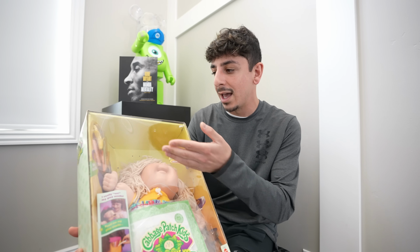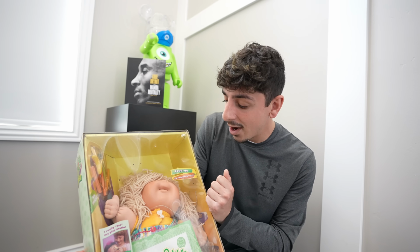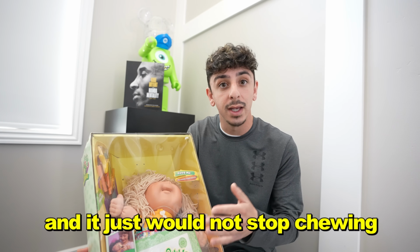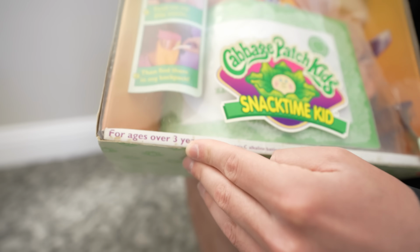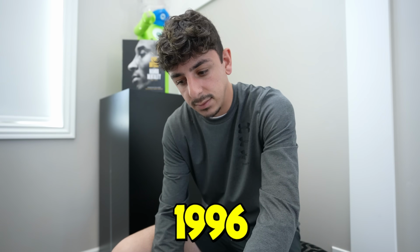It has a mechanic that eats toys right here. It says fun snacks, you could feed it. But the problem was that kids' hair was getting caught in the jaw of the Cabbage Patch Kid, and it just would not stop chewing, leading to the parent having to cut the hair and other injuries. So that's pretty crazy. I mean, it literally says right here for ages over 3 years, but sadly it didn't last too long. It's just crazy knowing I have a box here from 1996.